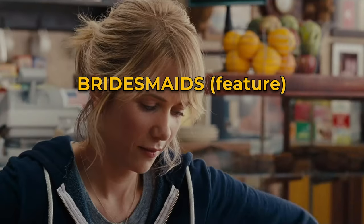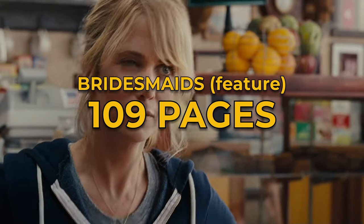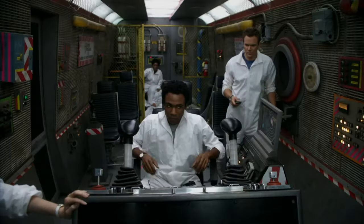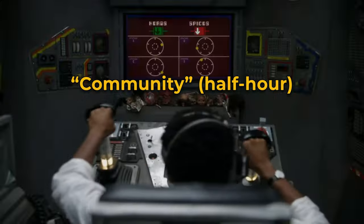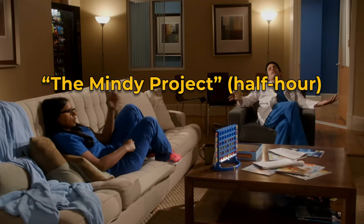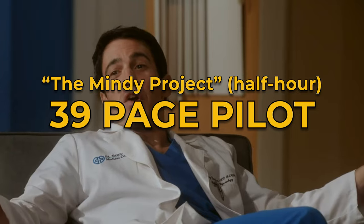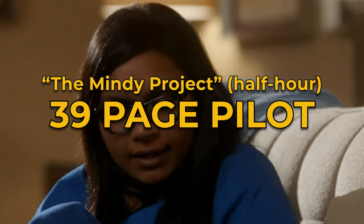While the average feature-length screenplay usually runs 95 to 120 pages, a one-hour script usually lands around the 55-page mark, while single-cam sitcoms usually land around 30. These all roughly follow the one-page, one-minute maxim. But it's common to see slightly higher page counts for pilots, which are the first episodes of a series, and often need to introduce more locations and characters than subsequent episodes.